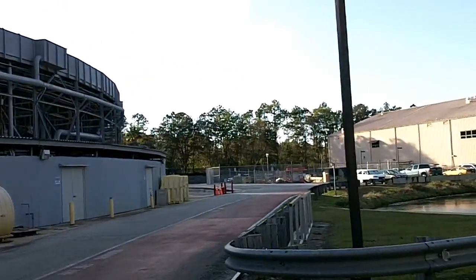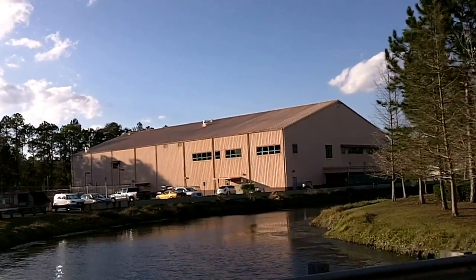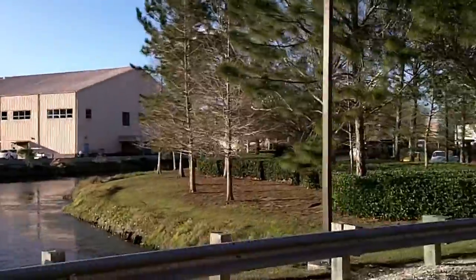Appropriately, the Mouse retired here in 1992. As Walt used to say, it was all started by a mouse. In this case, the 234 Mickey Mouse.